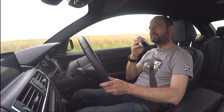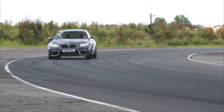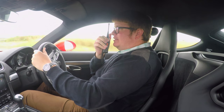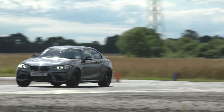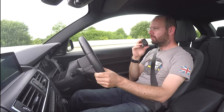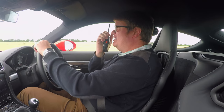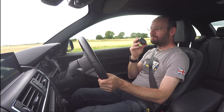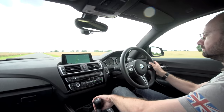What flavour 718 is that? This is a Cayman S, so it's the 2.5 litre, 345 horsepower version, which isn't quite as powerful or significantly as torquey as what you're driving. Are you Spanish or are you automatic? I am Spanish. I have a manual gearbox. Nobody's going to understand a word we're saying. Spanish, manual, is very straightforward, mate. Yeah, I'm manual as well.